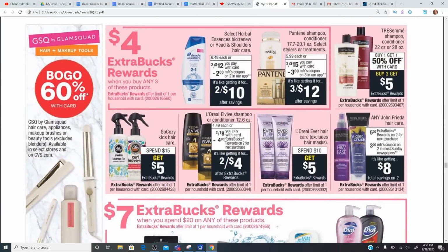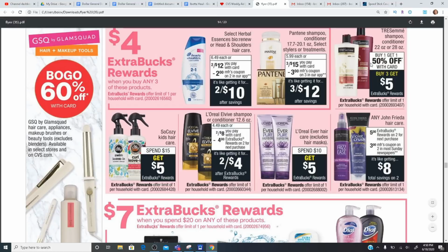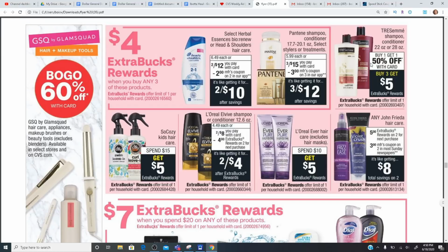More hair care deals, $4 extra buck on 2 for L'Oreal. Hopefully we'll get like a nice printable or something like that because 2 for $4 is definitely not the best deal. Buy 1, get 1 half off. Buy 3, get a 5. There's no coupons again. I really hope we'll get some good Tresemme coupons. I feel like we haven't had any in quite a while.